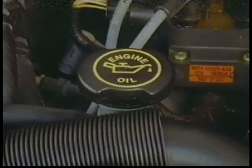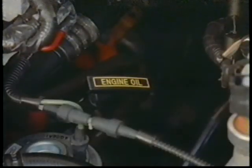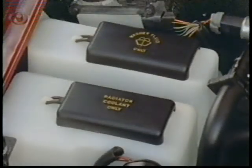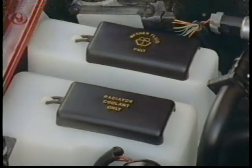Each service point is highlighted in bright yellow lettering so that you can find it easily. For example, if you need to add engine coolant or windshield washer fluid to your vehicle, there are 2 reservoirs that are clearly marked to indicate their functions. If you have the optional rear wiper, it has a washer reservoir that is located at the left rear of the vehicle, above the rear tail lamp. It's visible when the liftgate is open.